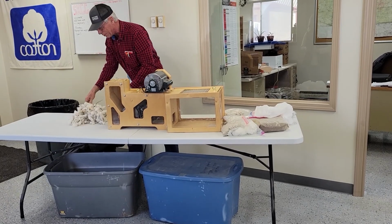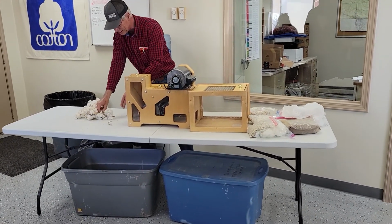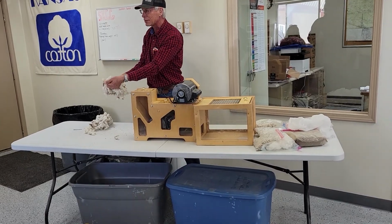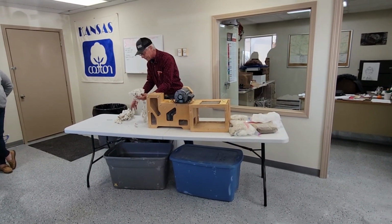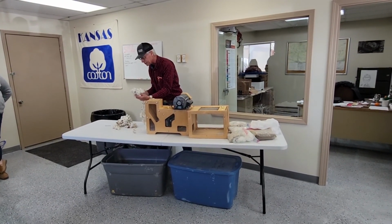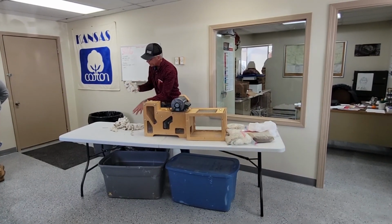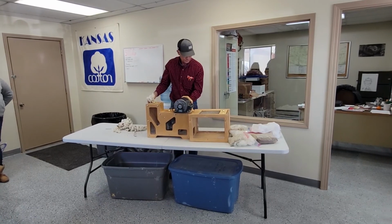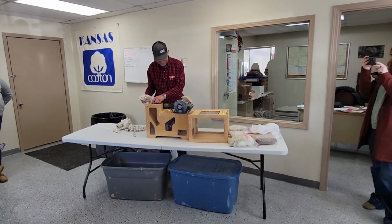Picked up from the module. You see how dirty it is? Burrs, sticks, twigs, everything. And then see there's stain cotton there too. That's talking about the whiteness grade. This one probably wouldn't grade on color. I'm trying to get some of these burrs out. I don't want to run those through here. So anyway, that's how it might come to us. It's not very pretty. Come on.